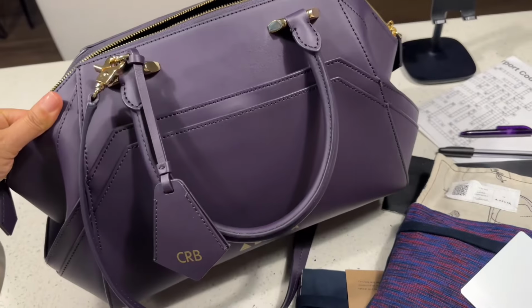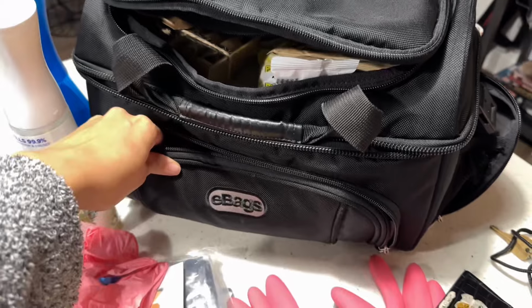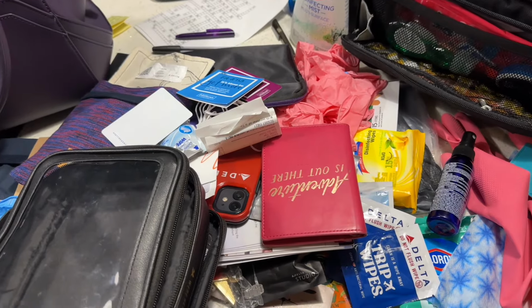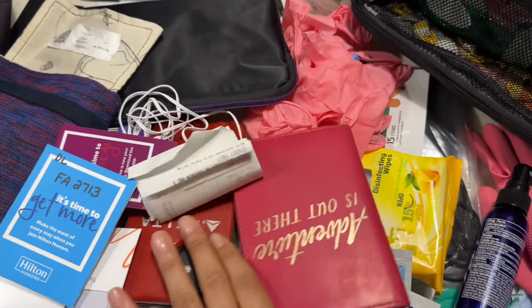Of course, my passport plum purse that I bring on every trip. And then my lunchbox. I've had this lunchbox by eBags for 7 years. Love it. But all of this needs a good wipe down. I need to see what products I need to refresh, trash, like a bunch of hotel cards. Accumulate so many hotel cards.